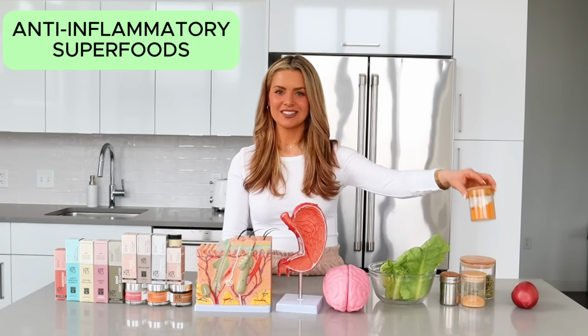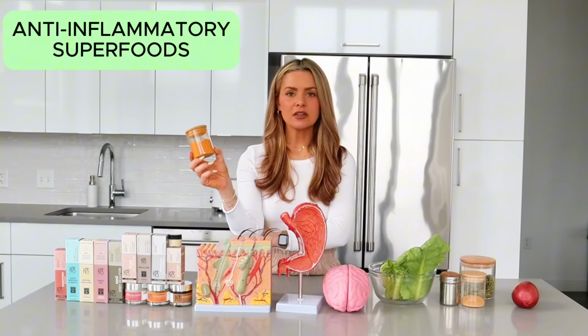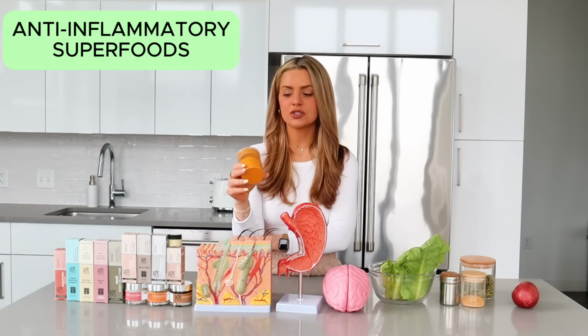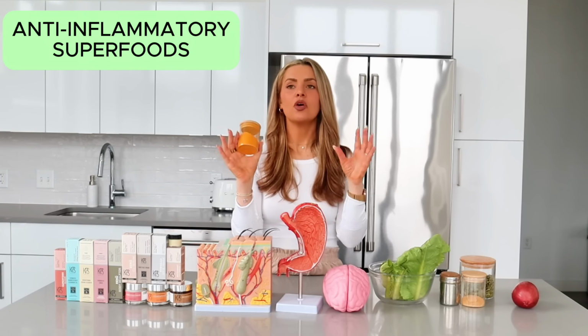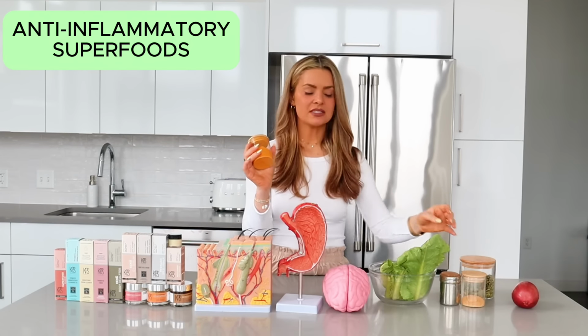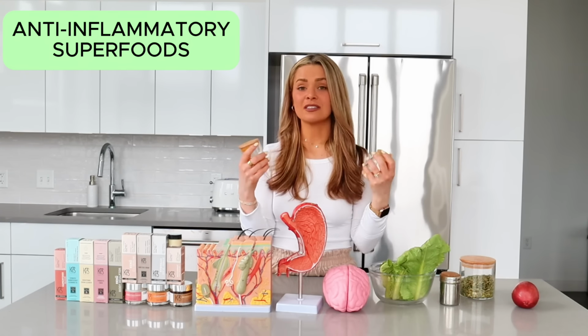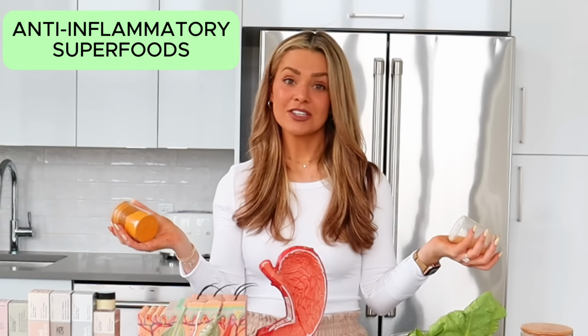Next is turmeric. Do you know how to spell this? There's a secret R in there. It's actually turmeric. Another super easy thing to just sprinkle into your soup, sprinkle into your stew, add it on top of potatoes or on top of roasted vegetables. It could not be easier. I didn't say vegetables correctly there. Vegetables. It could not be easier to add in anti-inflammatory spices. If you're not doing that today after watching this video, then you're not serious about this.